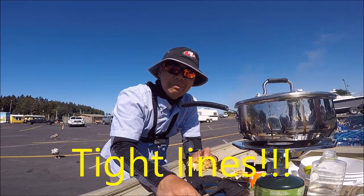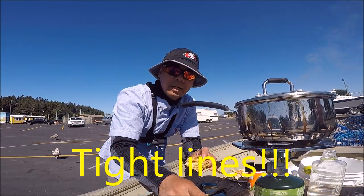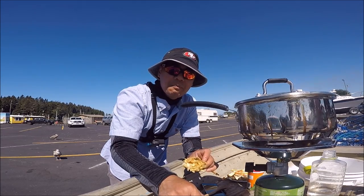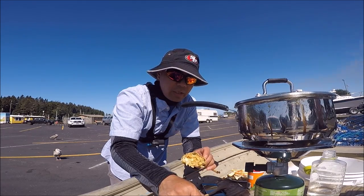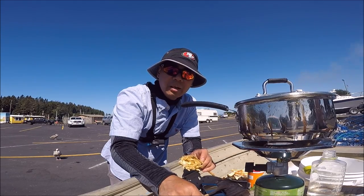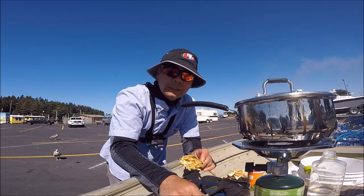And you can go to any bay. You don't have to come to Coos Bay. They're all over the coast. Just grab your crab pot, some chicken, and set it down there. It's pretty easy. There's a lot of access here on the coast. Most bays have a crabbing pier you can crab from.